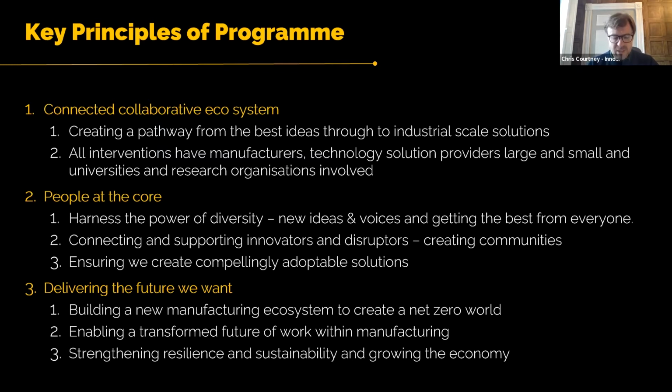We want to deliver a transformed future of work. We want that to be high skilled, high job satisfaction, highly diverse, and a really much more open working environment, and to really create that positive future of work within manufacturing. And the last thing, we want to ensure that by growth of manufacturing and the technology sector that underpins it, we overall strengthen the resilience and sustainability of manufacturing, but also the broader economy and society. So we really want to have a positive impact on that.